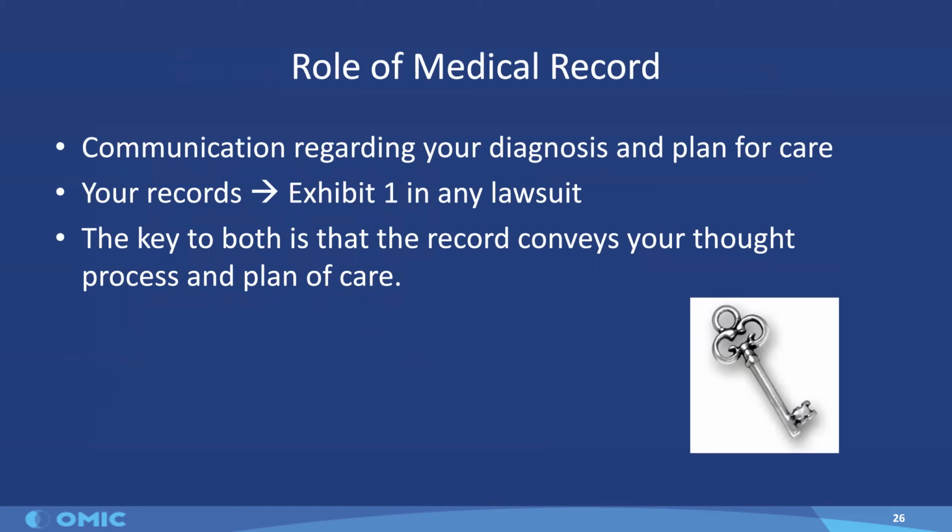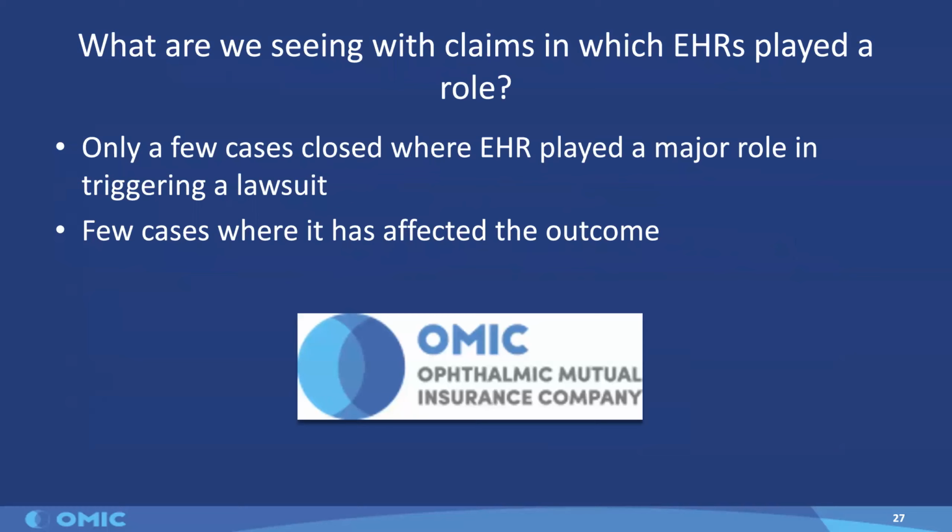The role of the medical record in a claim or a lawsuit, well, it's really exhibit one. It's the key to why you thought about doing what you were going to do when you were treating this patient. It conveys your thoughts and it has your plan of care. So you want to get it right the first time.